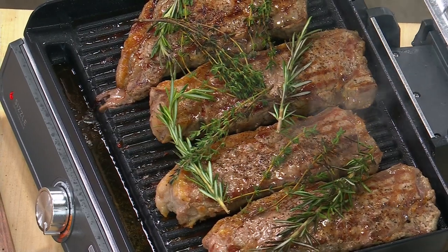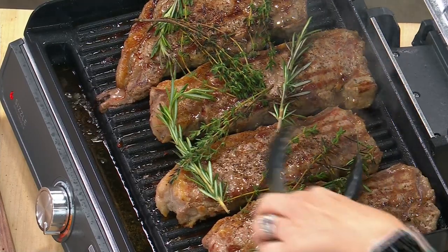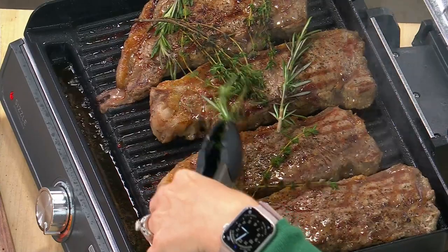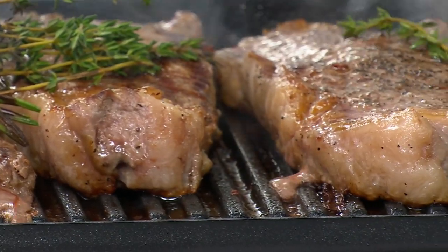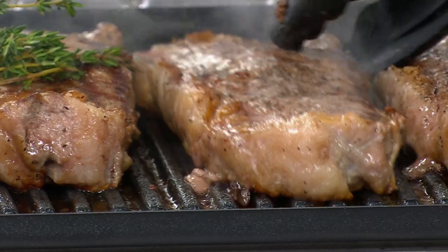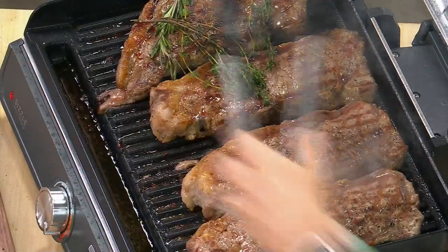We have sold 5,300 since midnight. Ooh, look at these juicy steaks. I'm ready to eat, y'all. This is the Ninja Sizzle Smokeless Indoor Grill and Griddle. That means no smoke, no charcoal, easy cleanup. You're gonna absolutely love to put your steaks, your burgers, even your paninis. It's gonna give you those nice grill marks. But if you wanna have breakfast, let's make some pancakes, some eggs, and maybe even a little French toast.